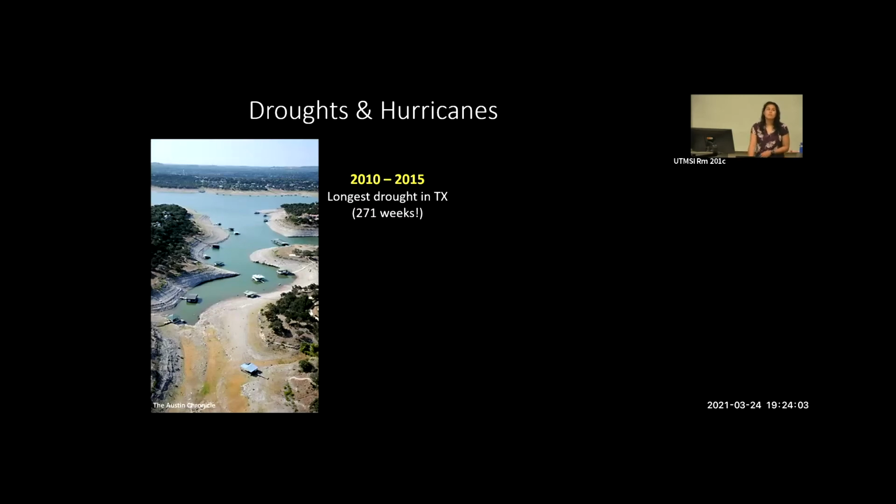And so other than, say, the marine heat waves that we spoke about, there's also droughts and hurricanes. And droughts, obviously you don't have to live along the Texas coast to experience a drought. If y'all are from Texas and other parts of the world, you're probably, unfortunately, quite familiar with them.